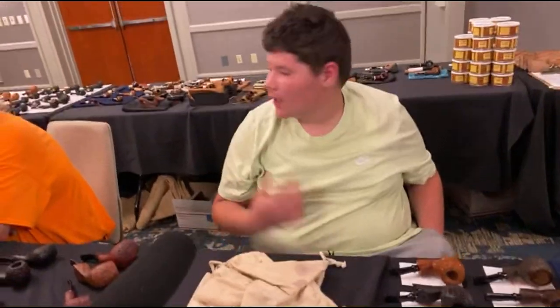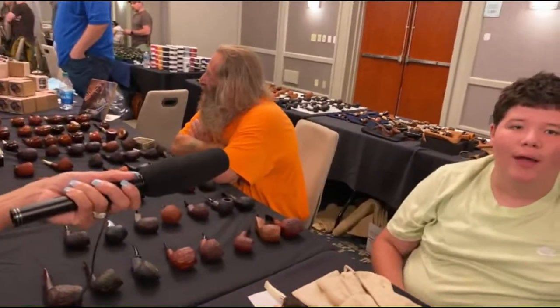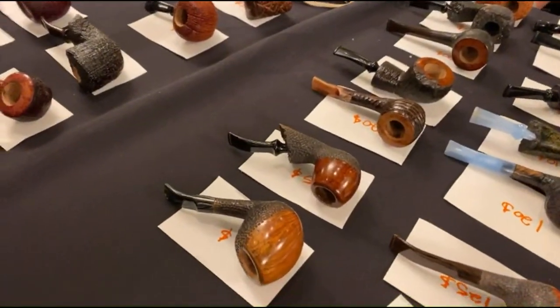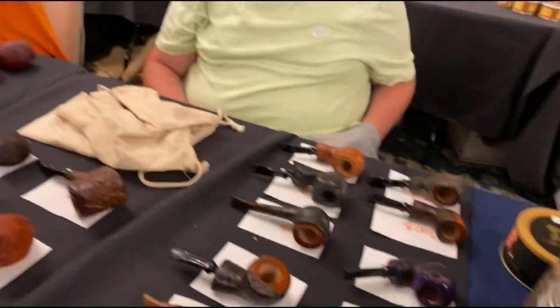But he's gotten me started on pipes. I should really be thanking him. Awesome. Good way for me to stay out of trouble. Hey, and you know what? You have some talent, because this is really nice. What do you enjoy making more? The bowl part or the stem? What do you think?